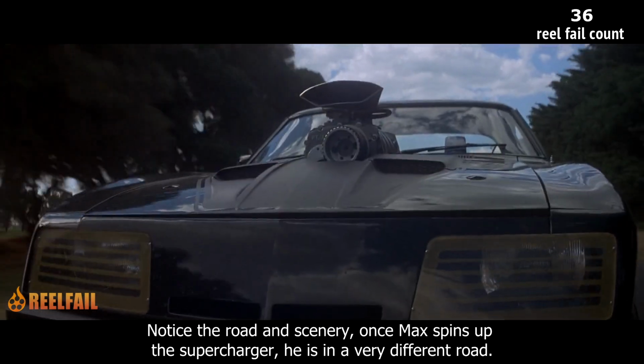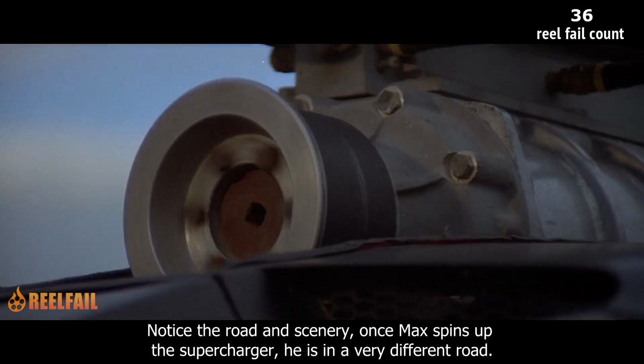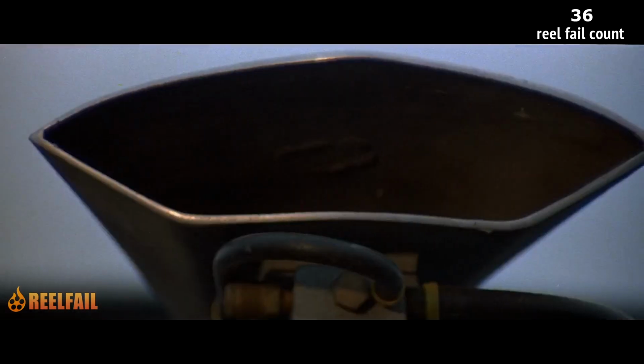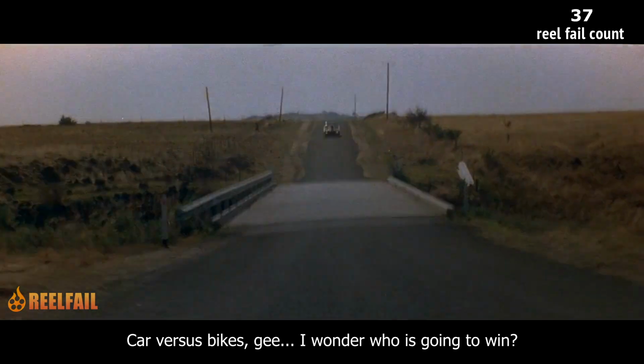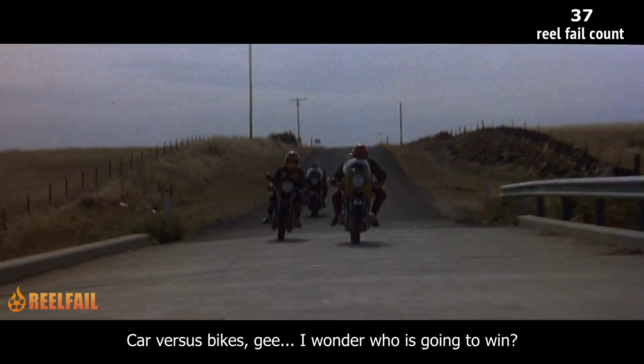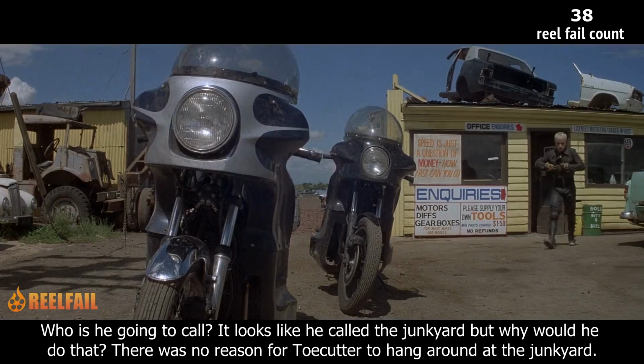Notice the road and the scenery. Once Max spins up the supercharger, he is in a very different road. Car versus bikes. Gee, I wonder who is going to win. Who is he going to call? It looks like he called the junkyard, but why would he do that?